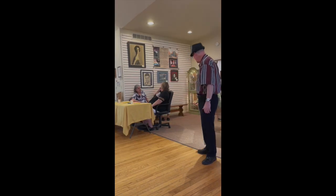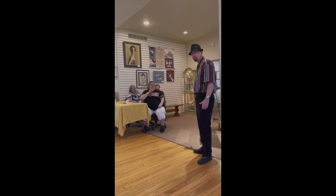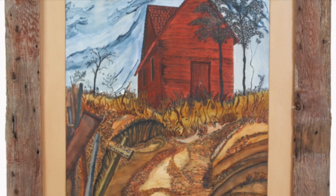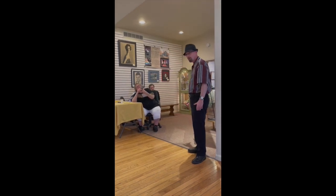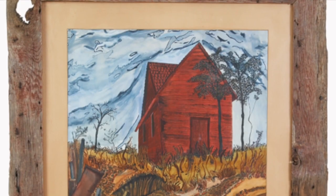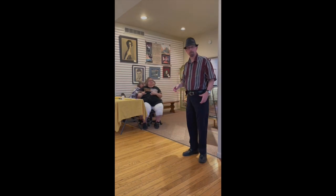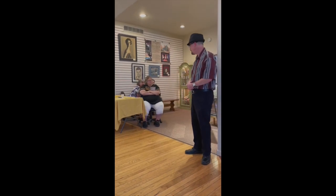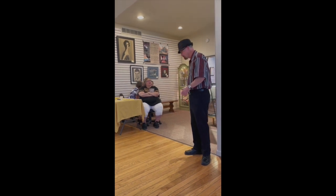So, what you see from the camera, I don't know, but this is Last Crop. It's about a red barn, and the unique feature of it is that, other than it's a watercolor and it's large, the frame is from a barn, from that barn that was torn down. It was entered in a contest, and the legend is that it won first place, but was then disqualified for an improper frame. And here it sits with us today.